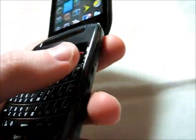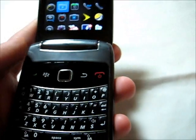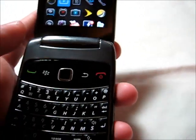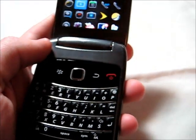Nice little chrome finish on the outside, but again, fingerprint magnet. So if you don't want it to have your fingerprints showing, you're going to have to get a nice little cloth to clean it up every once in a while, just to get that cool little chrome finish, the shine, back into it.